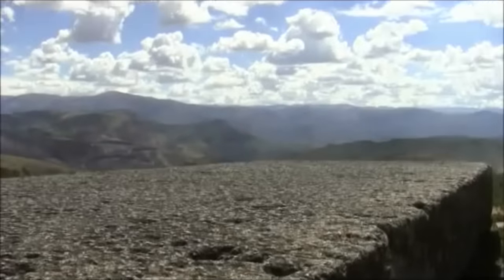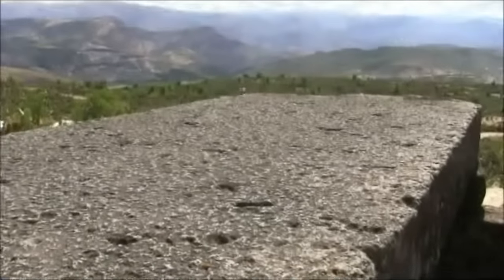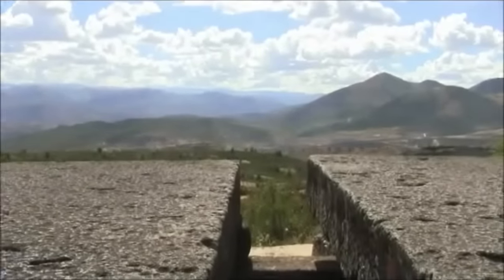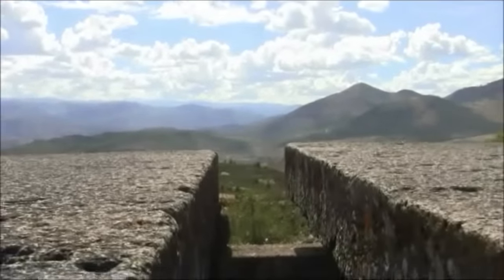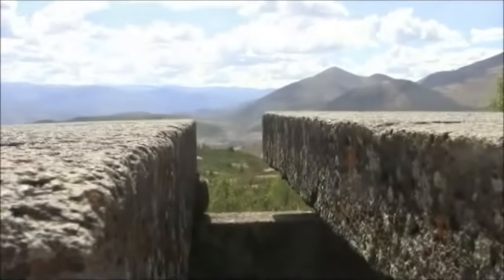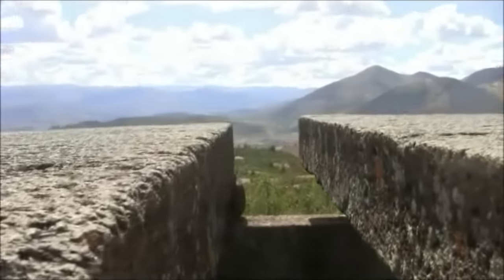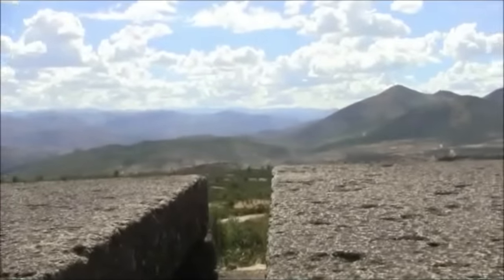I stupidly did not bring my measuring instruments with me because I didn't think we'd find this today. And looking down the line here, it looks pretty quite straight, as with this one.